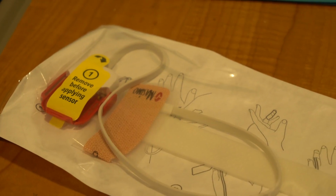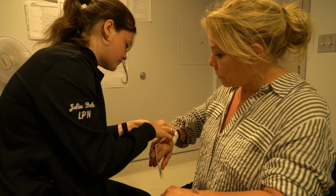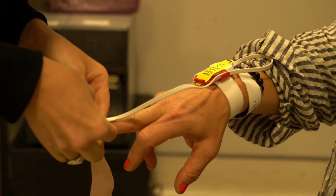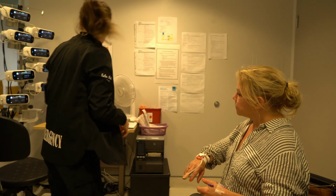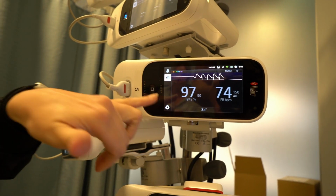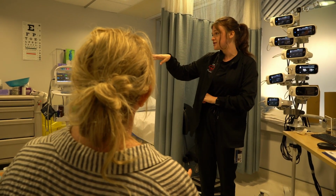The second step was to implement wearable vital sign monitors. They're small devices that are attached to the patient's wrist and finger. They connect remotely to a monitor that the waiting room care provider monitors, and they can see any changes in the patient's heart rate, blood oxygen levels, or their breathing rate. This allows them to intervene very quickly if they see that something is changing in a negative way.